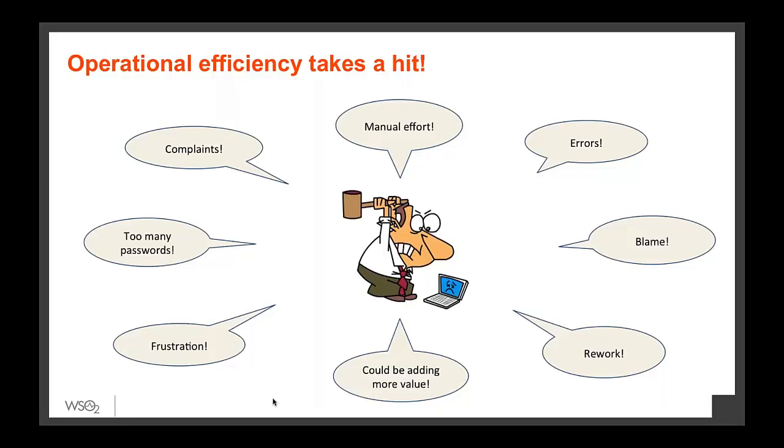Which means then there'll be rework in place. People will start getting frustrated. There'll be complaints around. There'll be blames around, and people will start feeling that they could actually be adding much more value than using these systems and going through all the manual workarounds, despite having all these expensive systems.